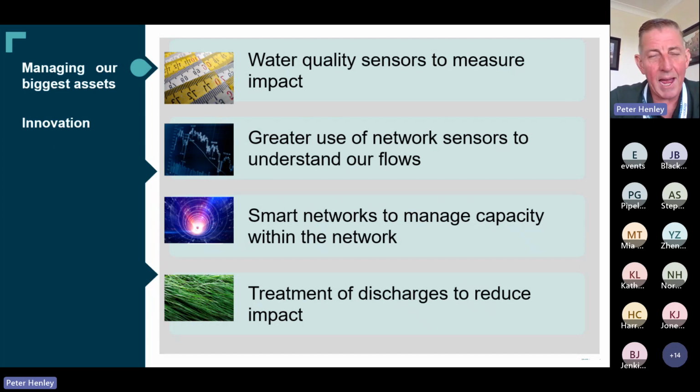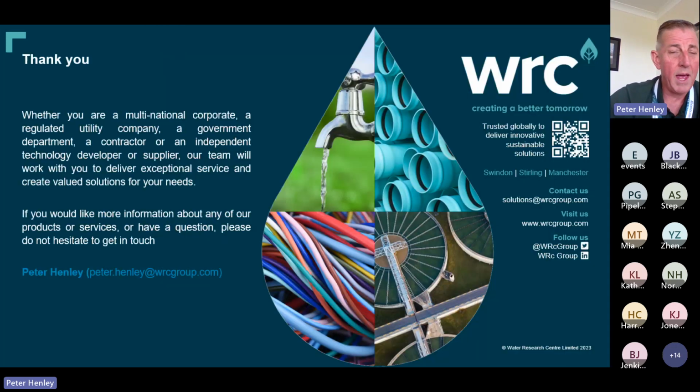So we need to look at how do we treat that, and I think nature-based solutions probably do offer the greatest solution there. So reed beds, etc. So that's a bit of a quick summary. I don't think I've come up with many solutions, and I think that's where we need the involvement of the supply chain, people on the call, to really buy into this and try to get the message out there. This is a problem that's going to be solved by the industry as a whole and by society as a whole.